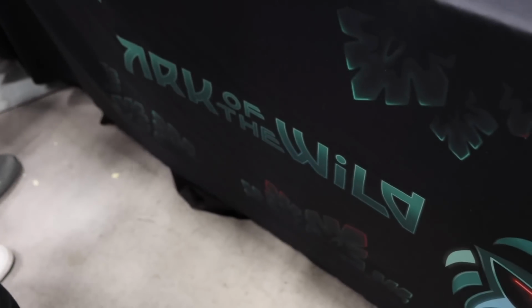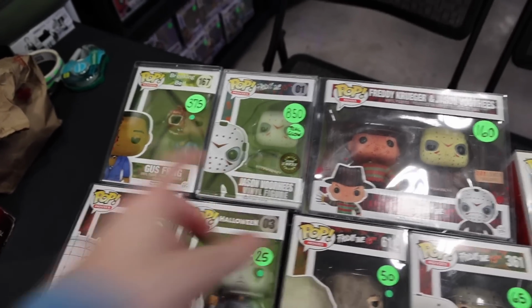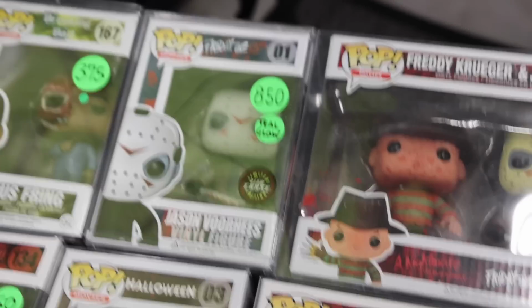I know, because we ran into another booth here that has some really cool pops, and these are all ones that you can get signed at the con. And check this out, guys, the Dead Gus Fring, as well as Jason Voorhees Chase. So far, the most expensive we've seen with that teal glow. In the booth, I ran into some more expensive figures, like prices I never thought I would see here.